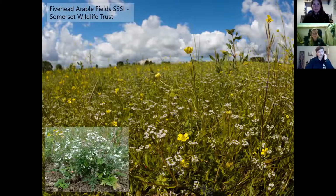And just to give you an idea of how interesting this site is for arable plants, in one of the fields in 2019, we counted, or we estimated, 17,000 corn buttercup, 2,500 spreading hedge parsley plants, and 6,000 broad-fruited corn salad. So that's like the highest numbers of those species over the time that we've spent here.